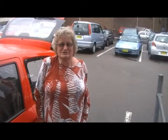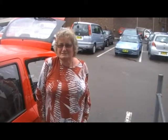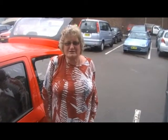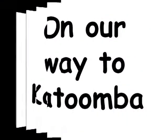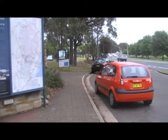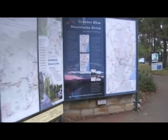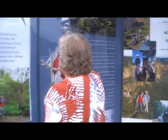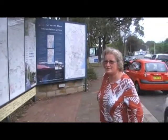This is Roselands Shopping Centre, which is just past Hurstville and Earlwood turn off. Earlwood is where my brother lived. Close to it.